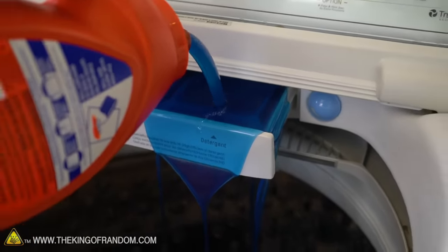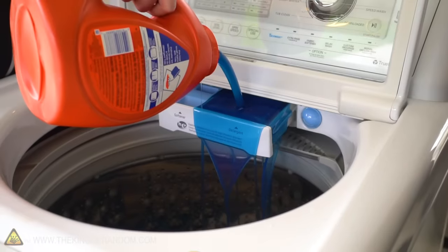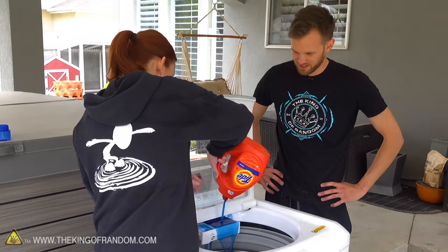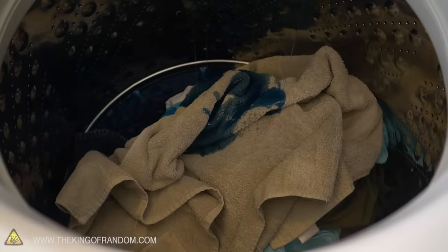A little more. Just a little bit more. Yeah, we're not pouring it directly in. We're pouring it in here, and it happens to be overflowing. It said don't pour it directly into the barrel, so I'm not. Gotta obey the rules. We are obeying the rules. I think that looks like about enough detergent. I'm not positive. I'm hoping it's enough.